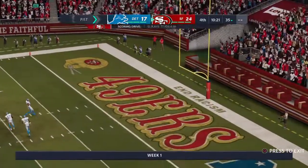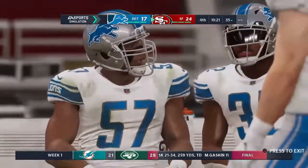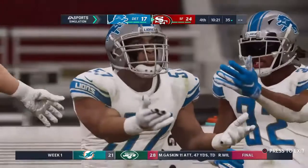And they will take a 7-point lead now. So that drive, 12 plays in length. And it's polished off by a touchdown for San Francisco.